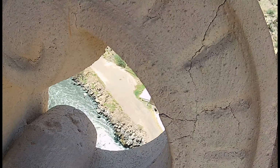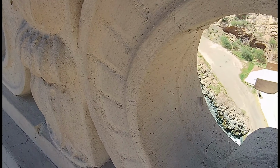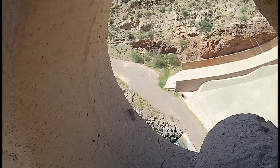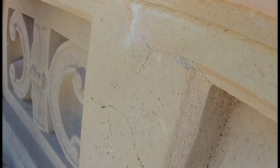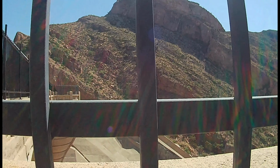Sorry guys, but let me go from this side. Can you see it? Hopefully you can. You guys, there you can see it. There's nice moving water over there. Nice. We have another bird on the other side.